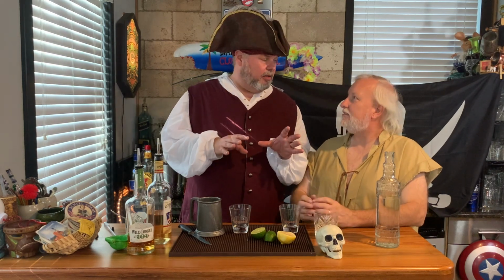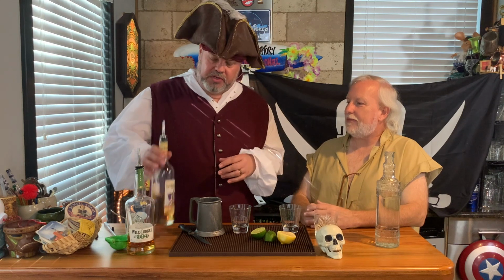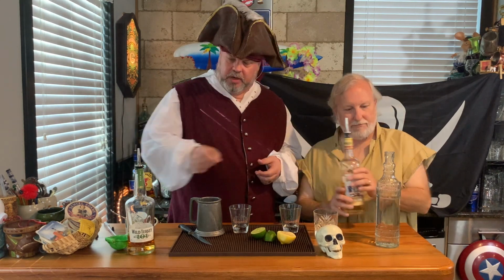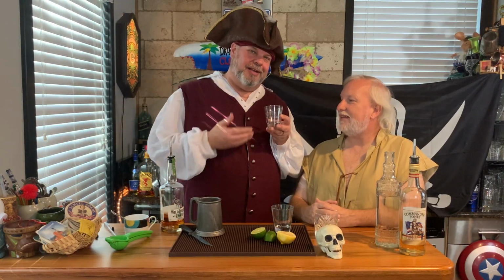We're now going to make the American Navy grog, right? Which instead of using spiced rum, we're going to use America. So a rye whiskey. Wild Turkey 101 rye. By the way, in the official Bar Dad merchandise.